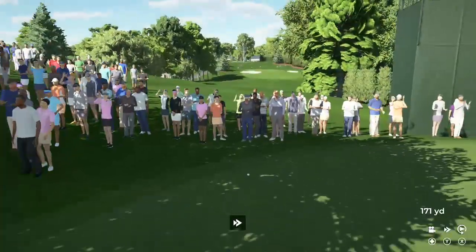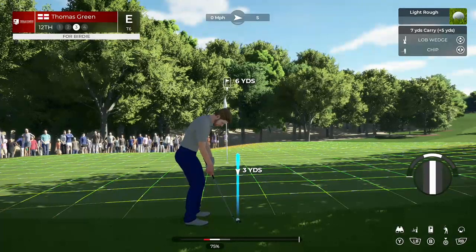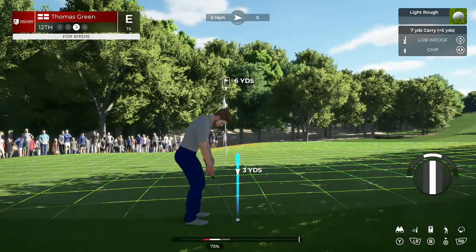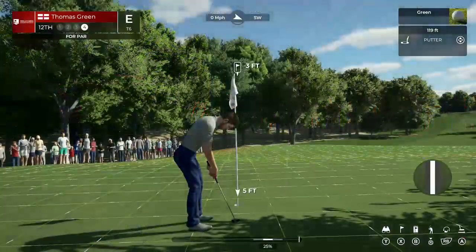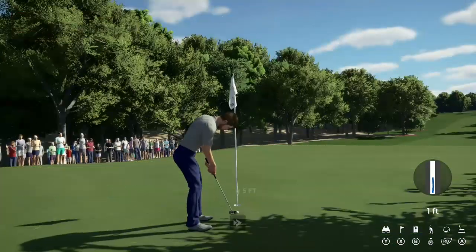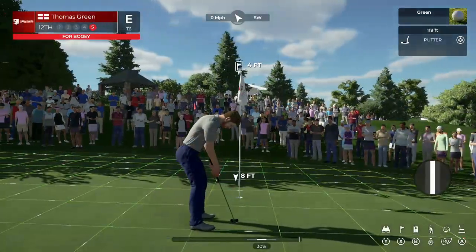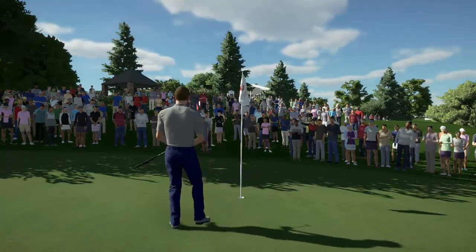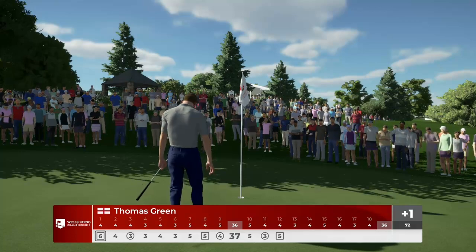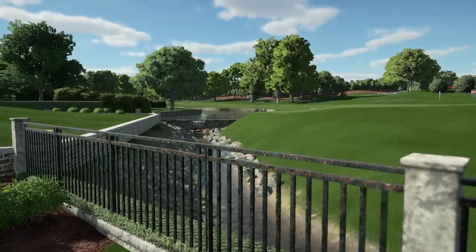Just needs a little bit more of a kick to the right. It's fair to say that that approach didn't hit the mark. Needed to take a little less club on that approach. Well, that's an impressive little chip. Yes, very smooth tempo there on that chip. Just hammered that through the line. Just a 4-footer remaining. And that'll be a bogey. Currently at +1 for the tournament.